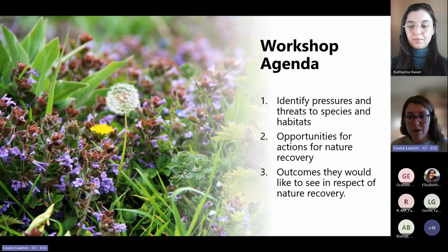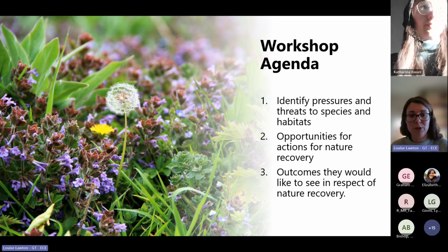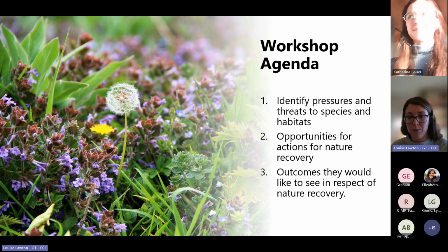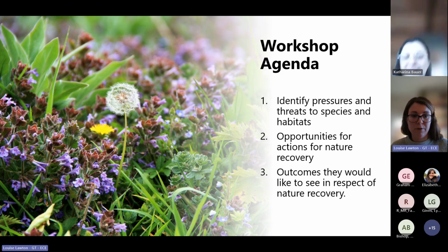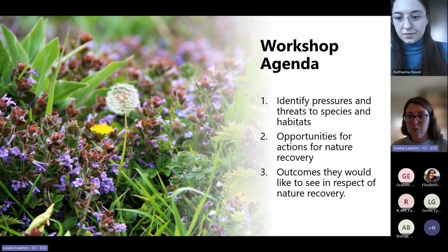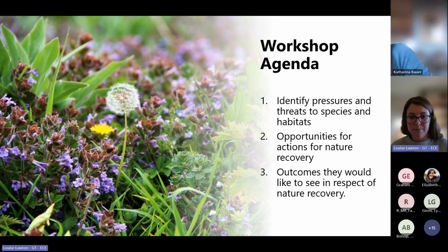So this is a basic outline of our workshop agenda. The 3 key things that we'll be looking at in our workshops will be identifying the pressures and the threats to species and habitats. Then we'll be looking at the opportunities for actions for nature recovery, and then the outcomes people would like to see in respect of nature recovery. So those are our 3 key agenda items that we'll be hoping to achieve in our first set of workshops.